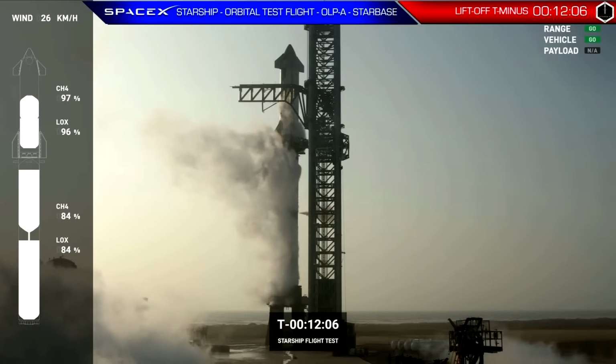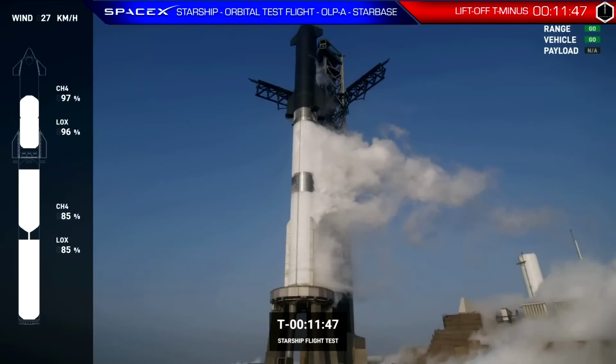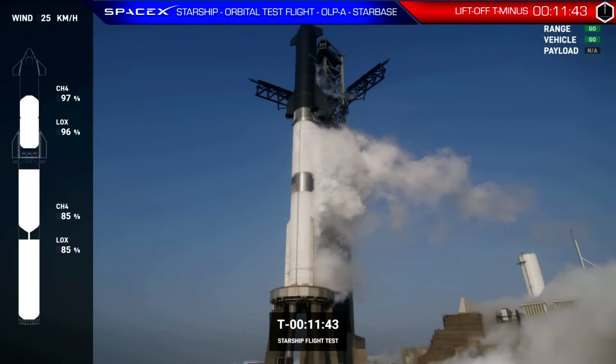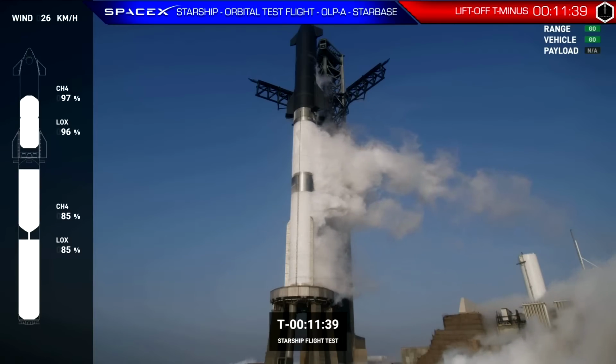Propellant loading is continuing on both the Super Heavy and the ship stages. You can see the graphic on the left-hand side of the screen. Most recently, we began loading liquid oxygen and liquid methane fuel into the header tanks on Starship. Those are 2 small tanks just underneath the nose of the second stage. Now that started at T-minus 27 minutes. That will be wrapping up at about T-minus 9 minutes.